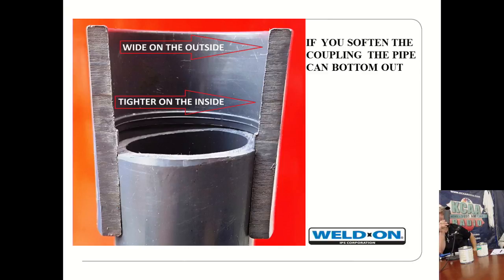How about if we melt the pipe and we melt the inside of the fitting? It opens it up and makes it slippery, right? If it's slippery, this pipe is going to come down. Then you're going to melt this, right? So now what we do is, and first of all, people, here's the proper way to prime.